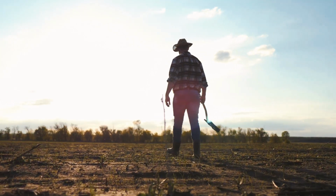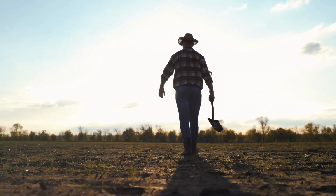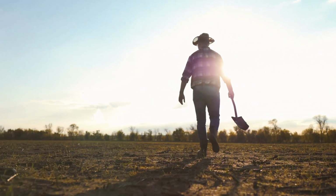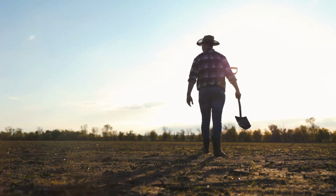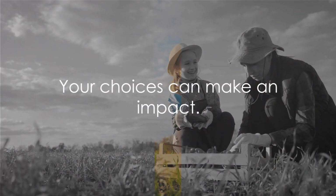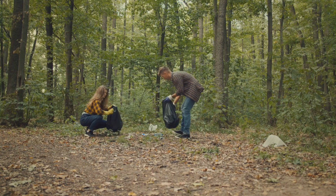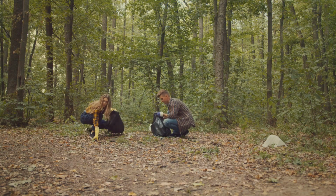Remember, these markets are instrumental in encouraging farmers to adopt sustainable practices that sequester carbon dioxide. Don't underestimate your power as a consumer or an investor. Your choices can make an impact. Join the movement and help shape the future of farming, because every action counts in the fight against climate change.